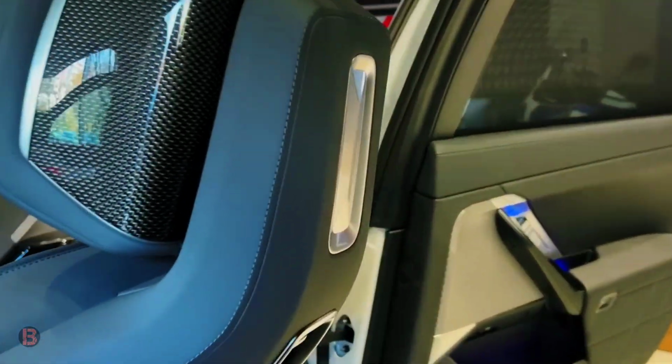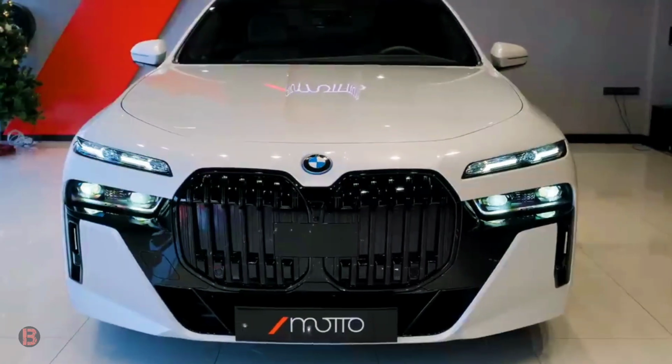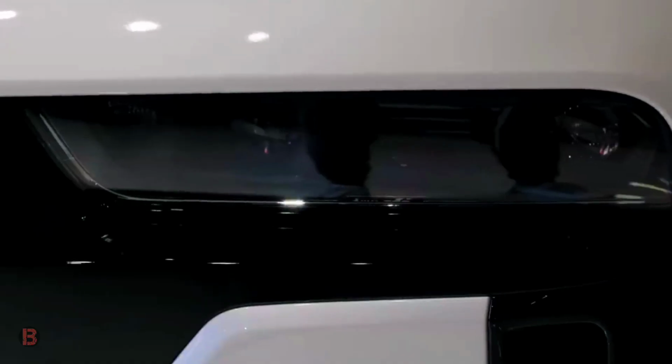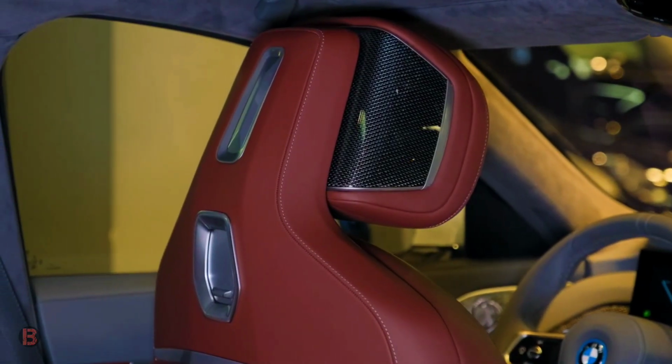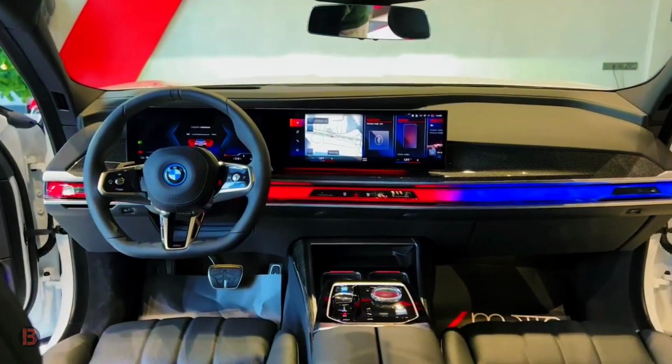Estimated fuel economy for the 740i is 25 mpg city and 31 mpg highway, but with the powerful V8 and all-wheel drive, the 760i xDrive brings that figure down to 18 mpg city and 26 mpg highway.